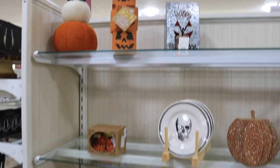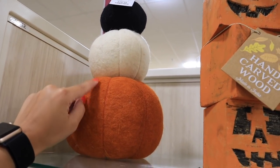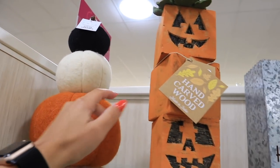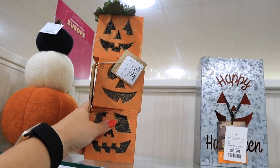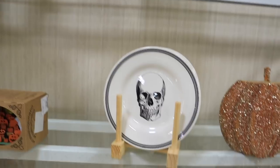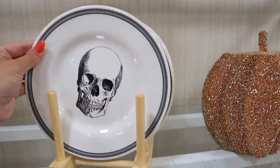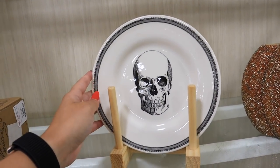More fall decor, yay! Okay, so we have this three felt pumpkin stack. This is so cute, I love the colors. This is $16.99. Hand-carved wood, three little pumpkins for $14.99. More galvanized stuff. These plates are beautiful. These little skull plates, these little eating plates are $3.99 a piece.